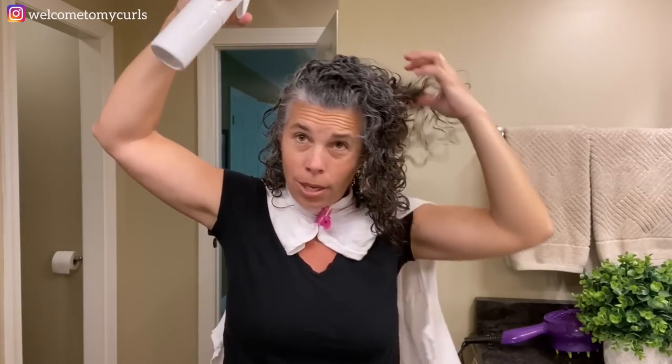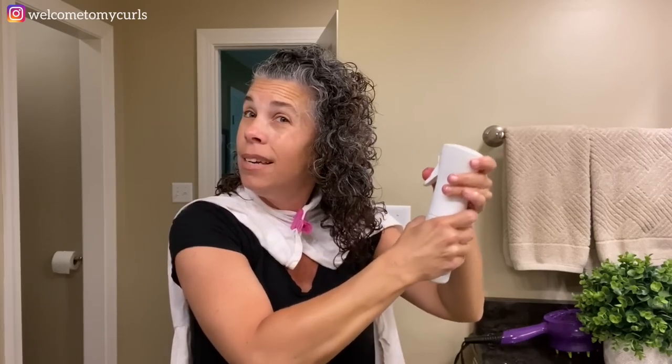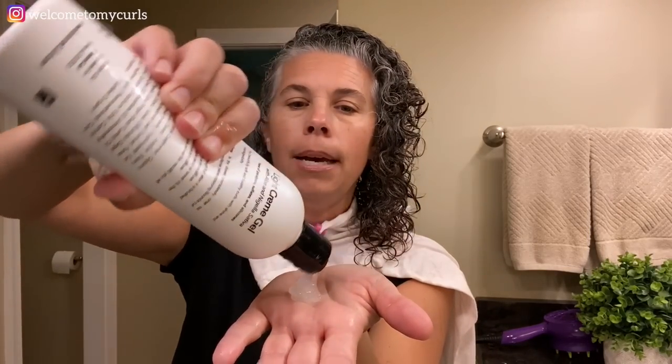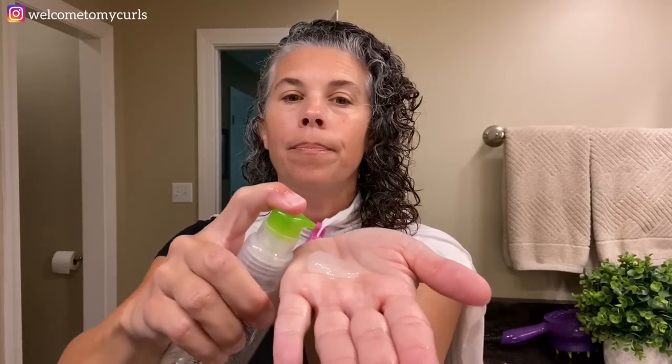So I'm not really disturbing my hair. I'm not running my fingers through it. I combed it in the shower, and that's it. I'm gonna let my curls stay intact. I'm drippy wet, so that's all I need. Now I'm gonna use my Bounce Curl Light Cream Gel. I'm gonna put a dollop in my hand, about like that, and one squirt of my Paul Mitchell Skinny Serum. Beep, just like that. Rub it together, flip my head, and scrunch.